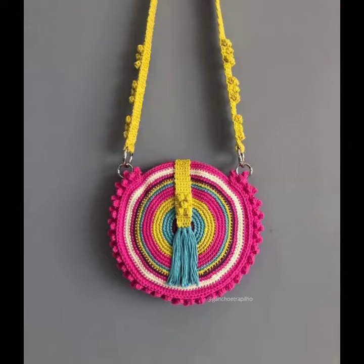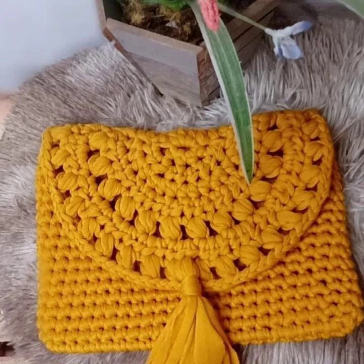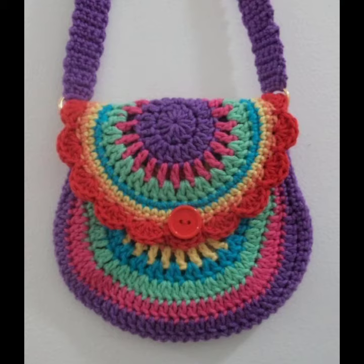Mix and match different elements to create unique crochet handbag designs that suit your personal taste. Different latest beautiful ideas. Clutch, elegant and perfect for formal designs.